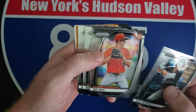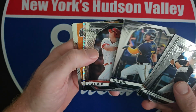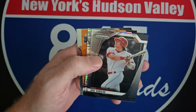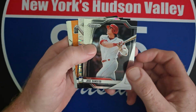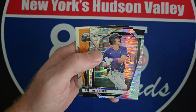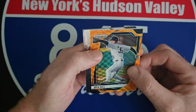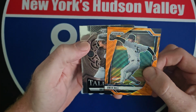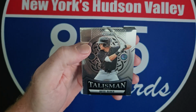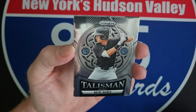Jace Meredith, Kobe Mayo rookie card, Bubba Chandler, Blake Burke, Jose Canseco, looks like an Angels uniform, I guess. Brock Wilkin, Jarrett Thomas on the shimmer, Owen Hall on the orange, and what we got here? Talisman, that's a big one, that's an insert. Talisman of Bryce Rainier.